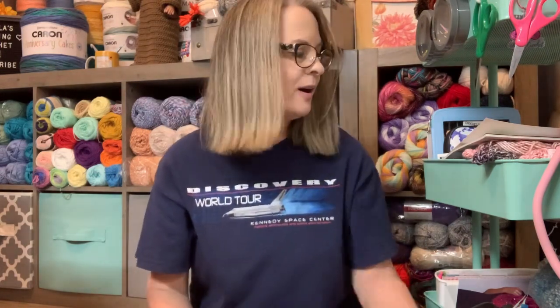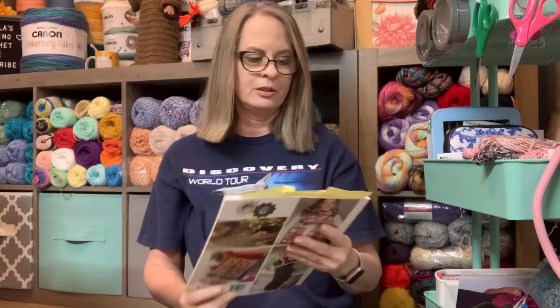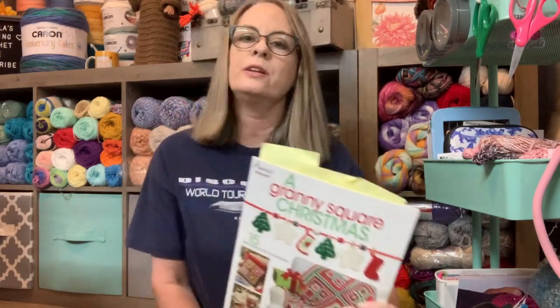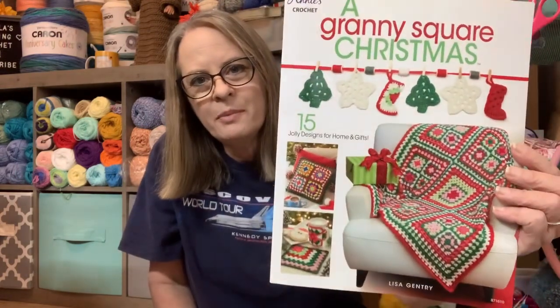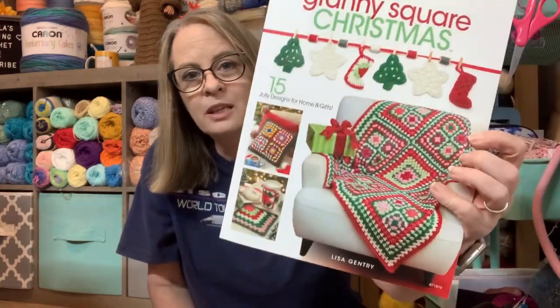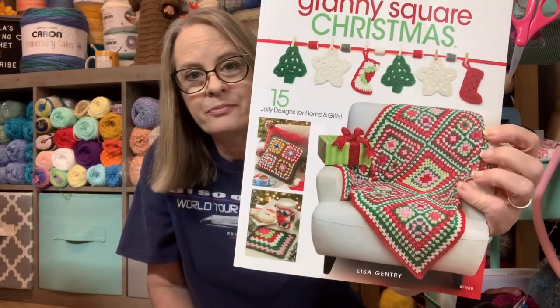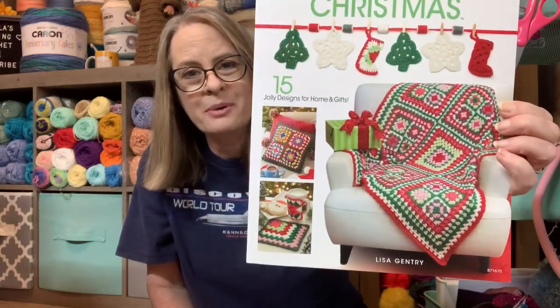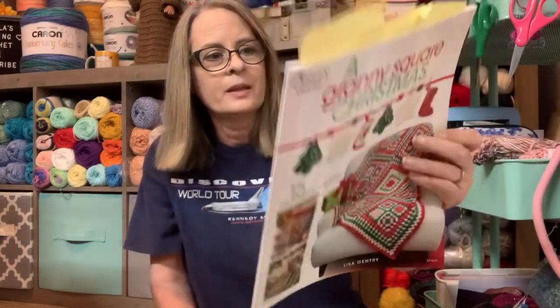All right. Now, I bought this book earlier this year from Annie's. It was one of those days that they had, I think, free shipping on their catalogs. Obviously, I've got all these yellow tabs, but I thought I might also get inspired. I would love to make this blanket right here. I have not really made that many granny square things, so I don't know how much work that is. I figure it might be a lot of work, but it's very pretty.